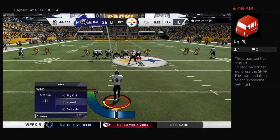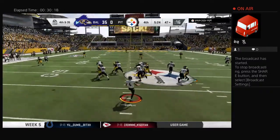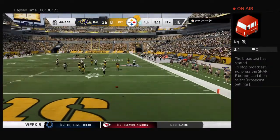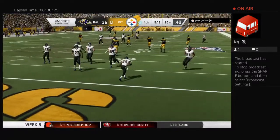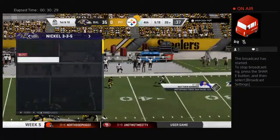The Ravens send their punter out now, as he should be able to pin him back deep here with his first punt. He only punted twice in the win last week as he gets this one away. And that'll hit at the 5 and go into the end zone for a touchback, at their own 20-yard line.